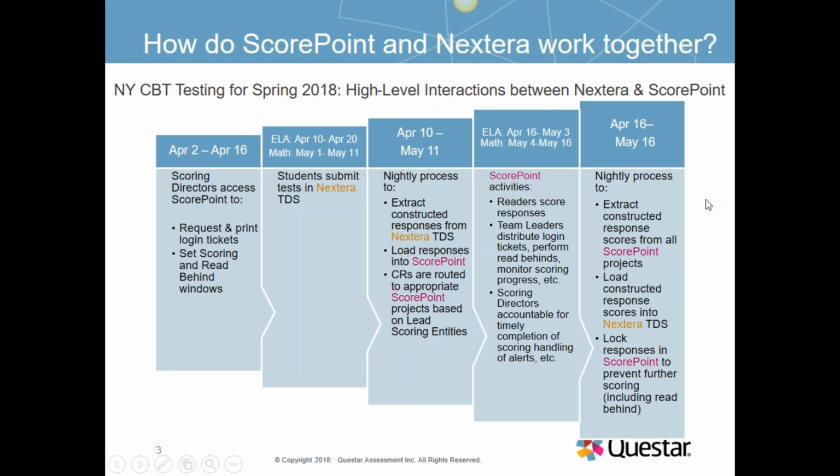During this entire scoring window, there is a nightly process to extract those constructed response scores from all ScorePoint projects and then load them back into Nextera so that they meet up with the students' information. It's important to also know that we lock responses in ScorePoint every night to prevent any further scoring, and that includes the read-behind. So if there are a certain number of responses being scored daily, you also need to complete any read-behinds for those same responses on a daily basis. Once they are extracted from ScorePoint, you cannot go back at that point.